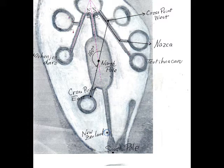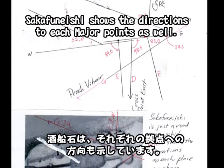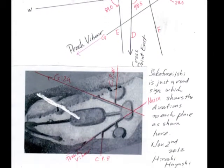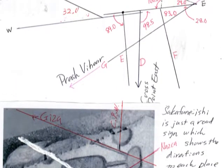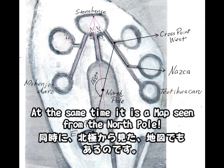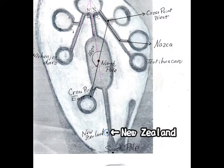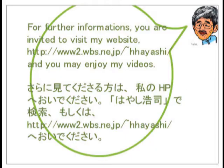In the middle of this map is the center, and New Zealand is down here in this part of the map, and also Sakafune-ishi itself shows the actual direction to Nazca, Giza, Preah Vihear, and Cross Point West and Cross Point East too. That means Sakafune-ishi has two faces. One is a map seen from the North Pole. The other is a map to show the direction to each place. This is very surprising. I mean, the man who made this map was, or is, very, very, very clever.